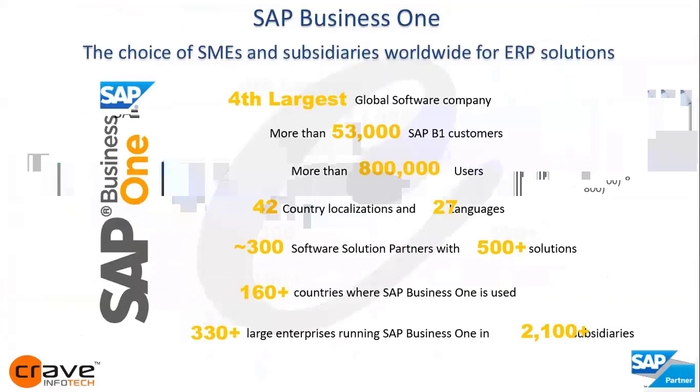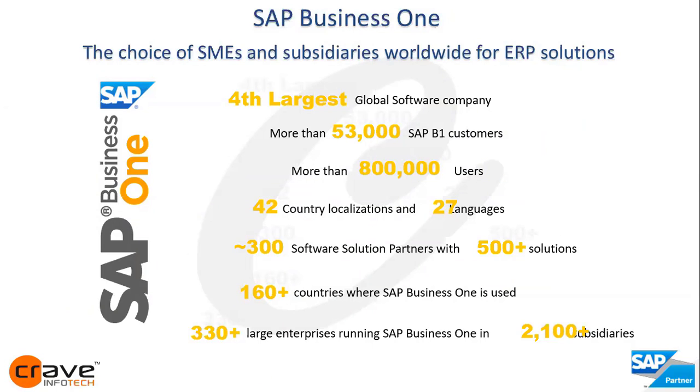Since this is a B1 solution, this slide will brief you about the complete picture of B1, the penetration of B1 as a product, or as a platform, I'll say. They are the fourth largest global software company. They have 53,000 plus SAP B1 customers, and the rest of the statistics is about country localization: 42 country localizations, then 300 plus partners, 500 plus solutions.